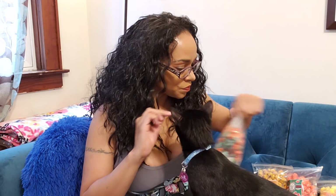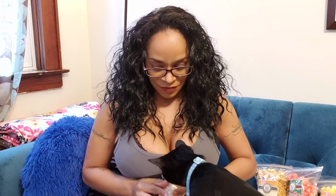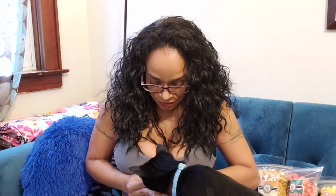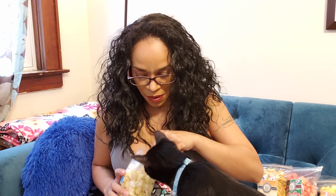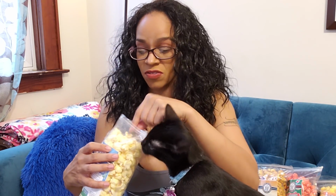And next one I'm gonna try is sour cream and onion. Can you believe they have this in popcorn? I'm getting spoiled right now. This is so amazing. And of course Velvet's gonna try and help me open it. What, you want a piece of popcorn? This is awesome. So I like this one so far better than the cotton candy, just so y'all know. And I'm keeping it real with you guys. I've never tried it before.